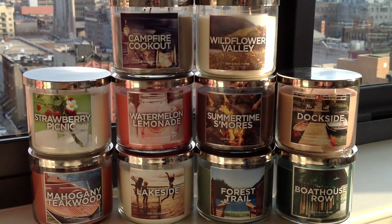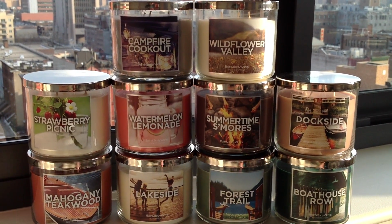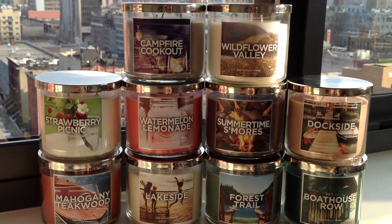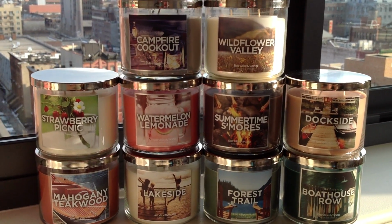So a quick run through again. I did this from my least favorite to most favorite, but I'll go backwards now. From favorite to least: Boathouse Row, Forest Trail, Lakeside, Mahogany Teakwood, Dockside, Summer S'mores, Watermelon Lemonade, Strawberry Picnic, Wildflower Valley, and Campfire Cookout.